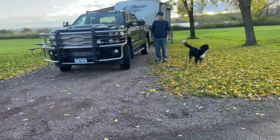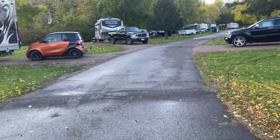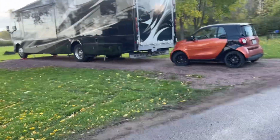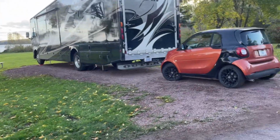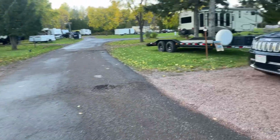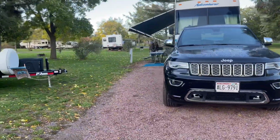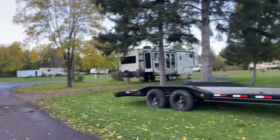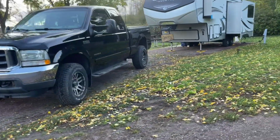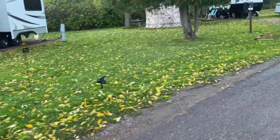This is site 38. 38's a nice level site. Good to get in and out. All of the sites here have pretty good access. This is site 37. This is us. We had to raise the front about 2 inches. This is site 36. We almost picked this one, but decided to give the kiddies a view out the window. This is site 35. 35 is the last of the premium sites.